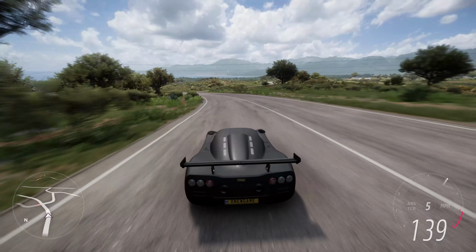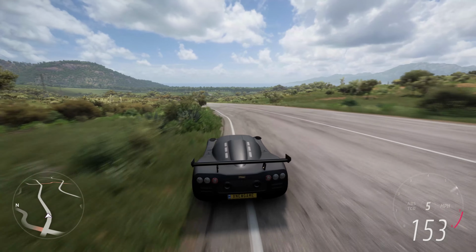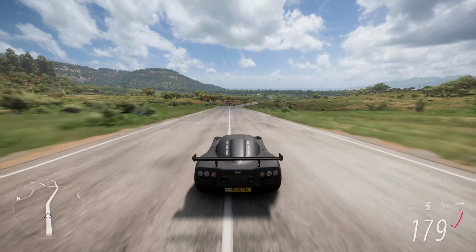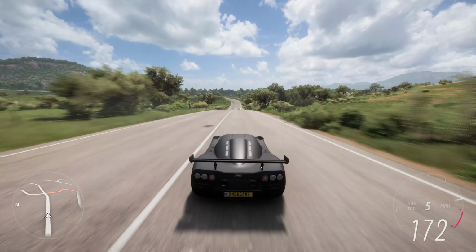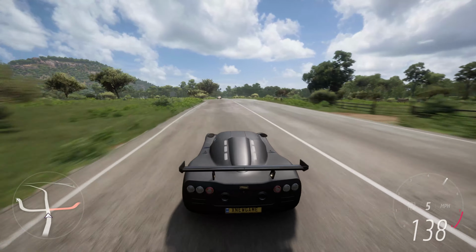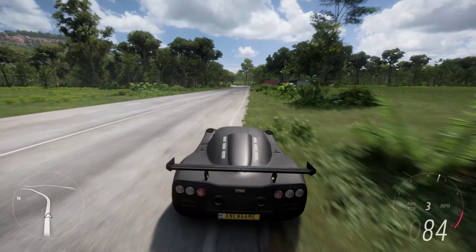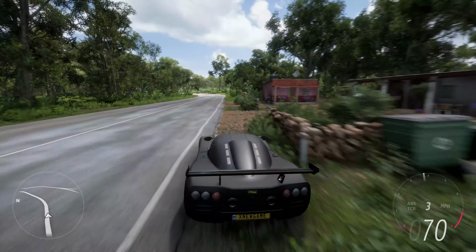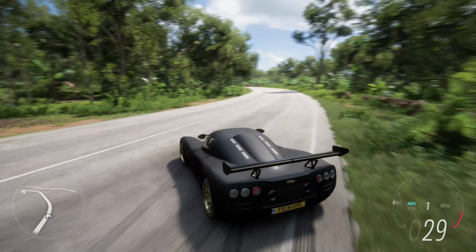In summary, the 2015 Ultima Evolution Coupe 1020 is a testament to British engineering excellence, pushing the limits of what a supercar can achieve. With its mind-bending performance, lightweight construction, and aerodynamic precision, it stands as a symbol of Ultima's commitment to delivering an unparalleled driving experience. As a limited production model, it represents a rare and coveted gem in the world of high-performance automobiles.